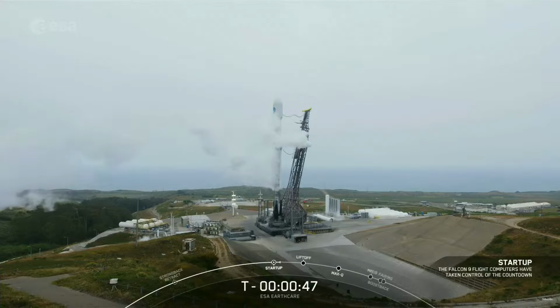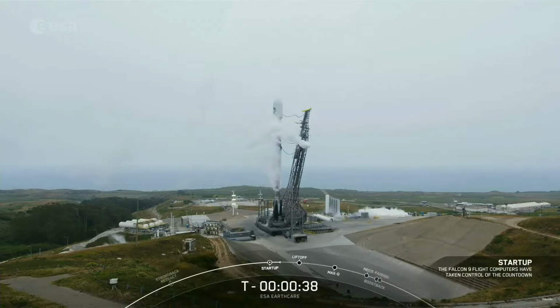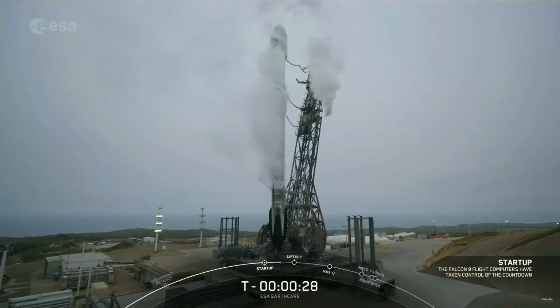So far, it's been a very smooth countdown. LD is go for launch. And with that call out that the LD is go for launch, we are set to launch ESA's EarthCARE payload. You heard the man. Things are moving smoothly as they are now just about 30 seconds away. 30 seconds. Liftoff of this Falcon 9 rocket.